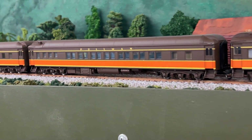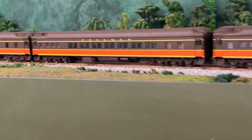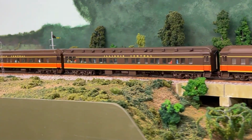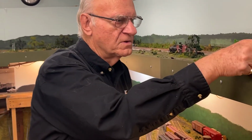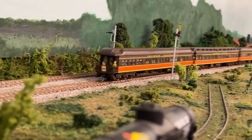But this here is my example of the Seminole. Seminole lasted all the way up to the late 60s, but in the 60s it was about 2 to 3 cars. And here, number 2, if you can get a quick picture of the drum head where it shows the Seminole drum head on it.